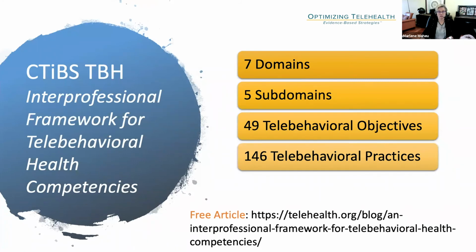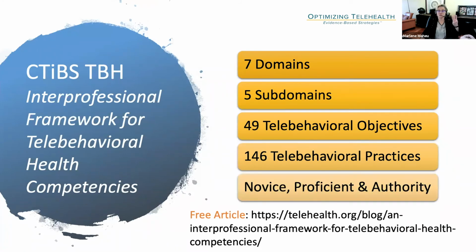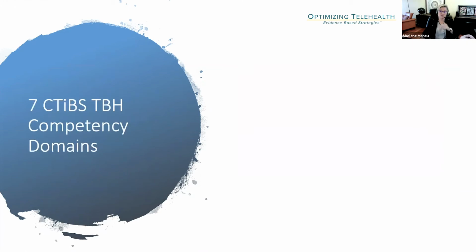So I want to encourage you to look at those. They come in 3 categories. We have 3 columns at the end of that article: novice, proficient, and authority, and the licensed professional is the proficient one. So as you measure yourself against those, do a self-assessment and write it down. You are competent in this, and this, and this, and maybe not so competent in something else, and then go out and get training for that.